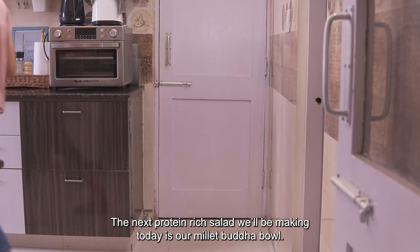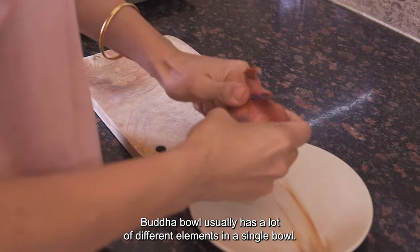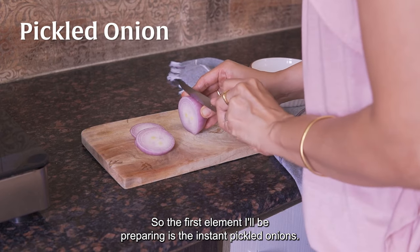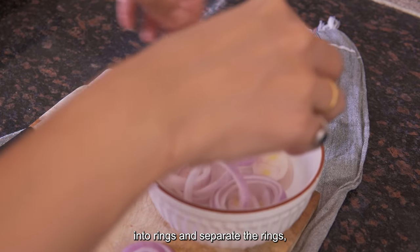The next protein-rich salad we'll be making today is our millet buddha bowl. Buddha bowl usually has a lot of different elements in a single bowl. So the first element I'll be preparing is the instant pickled onions. Cut the onions into rings and separate the rings.